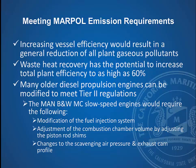So increasing vessel efficiency results in a general reduction of all plant gaseous pollutants. Waste heat recovery has the potential to increase total plant efficiency to as high as 60%. And 60% is, with our current technologies, about the best that any heat engine, through total waste recovery, can achieve. 60% is really at the top.